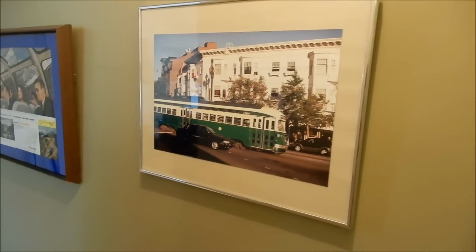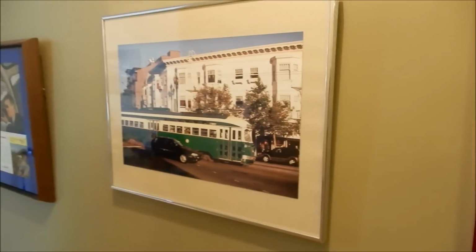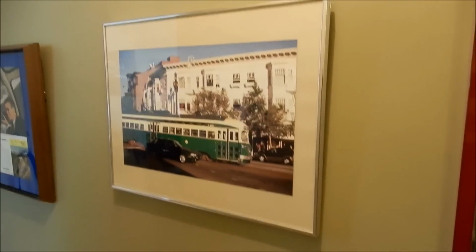Again, when it comes to prices, I'm very reasonable. Like this here, I'd like to have like 40 bucks for it, but I probably won't get that. This I'd like to get, oh, I don't know, let's say about $70.